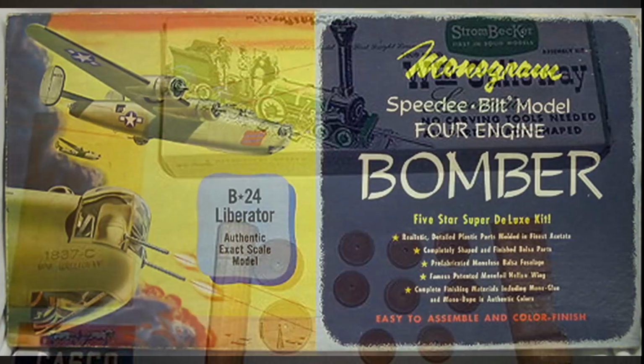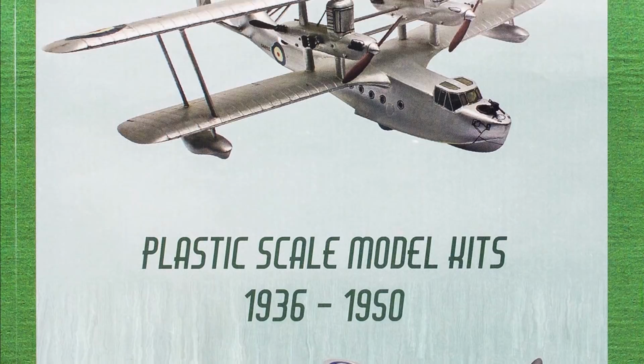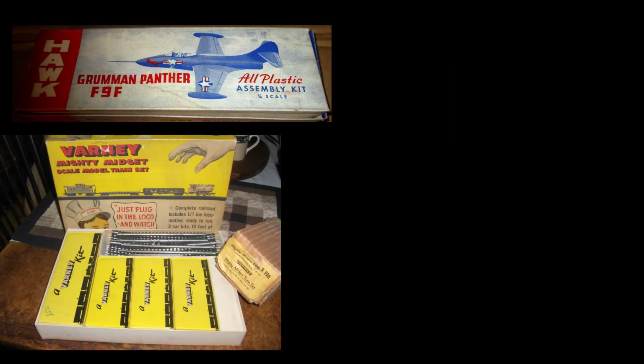It was in 1936 in the United Kingdom when a company called Frog started the plastic kit model business with a series of 1/72nd scale model kits they called Penguins. Of course, World War II and the need for all strategic materials to go to the war effort put the kibosh on plastic model manufacturing until after the war. But in the late 1940s, several American companies followed Frog's lead. The early ones in America were Hawk, Varney, Empire, Renwall, and Lindbergh.